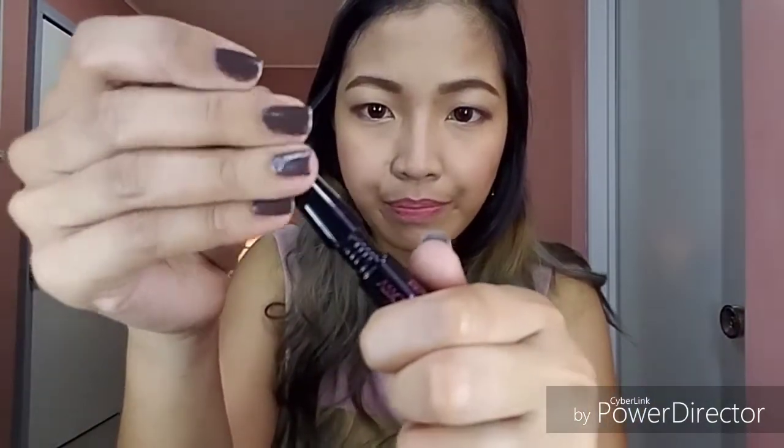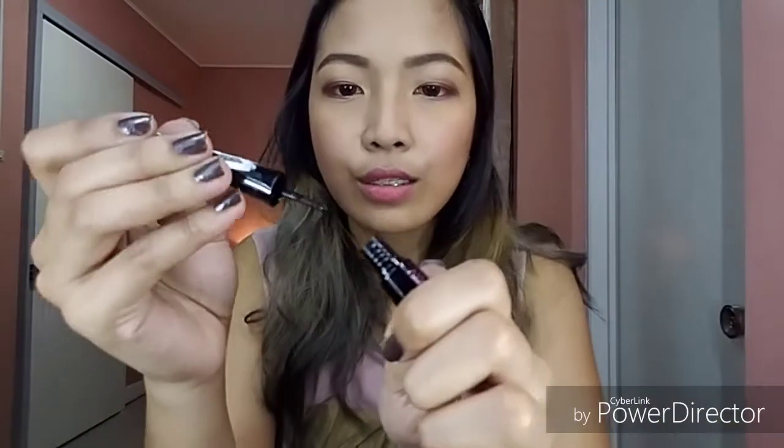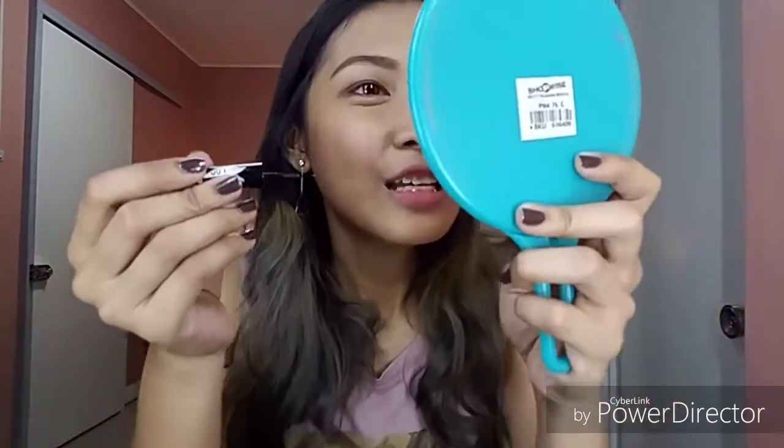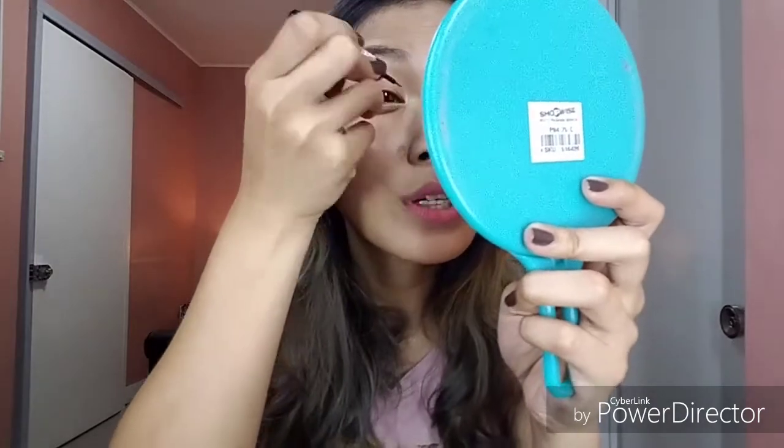First time ko din siya mag-use kasi usually na ginagamit ko for eyeliner is yung pencil type. Although liquid pero pencil yung hawakan. So this is a brush type. And so, elongated siya. I'm going to try this. Sana hindi ako magkamali. Kasi pag nagkamali ako, bawal burado. Okay. Wish me luck, guys.